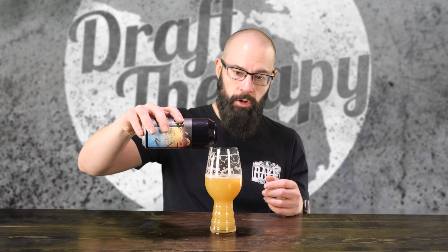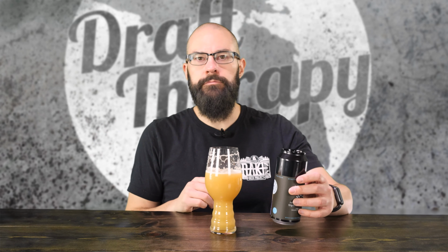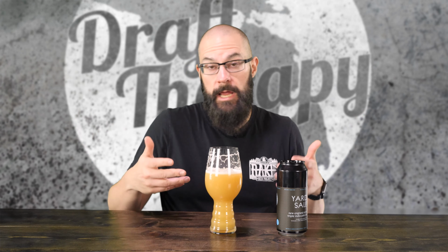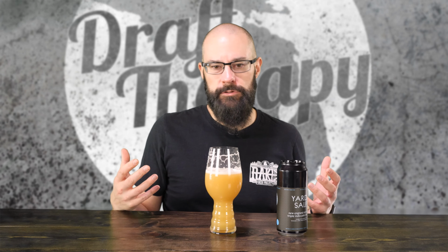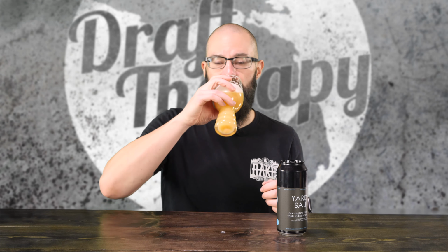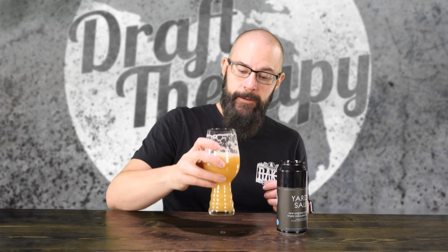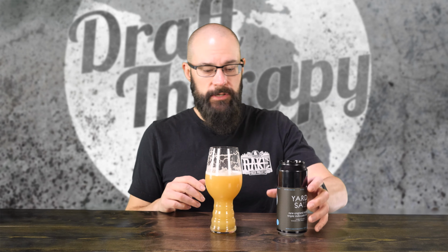10% ABV does not hint at that at all. If you were to put this in front of me and say, hey, this is a 10% IPA, without mentioning anything about a triple or anything else, I would not be able to discern that this was 10%. It is very easy drinking, very smooth. And because of all that and the 10%, very, very dangerous.